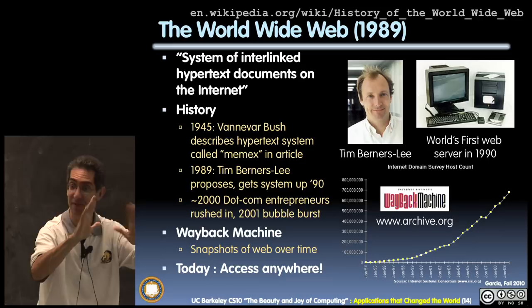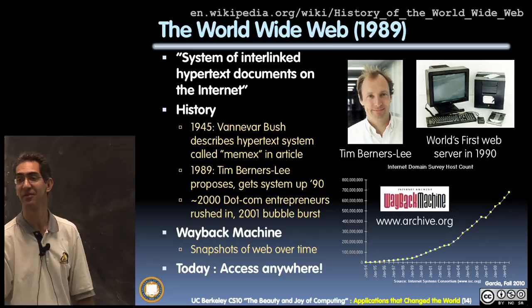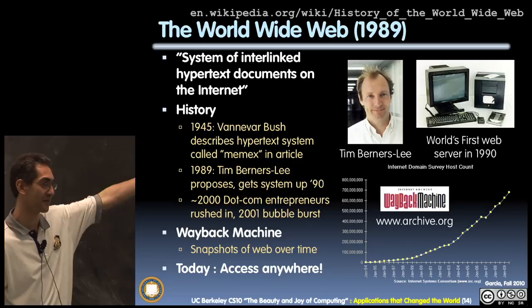It's wonderful. It's also great if you've lost some files. I've had people actually go back and get files that they deleted accidentally on their servers because the Wayback Machine stored them for them. So it's pretty cool. But that said, I wouldn't rely on that to save your data. Okay.